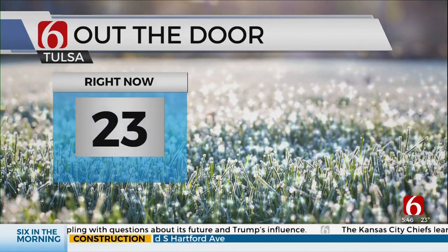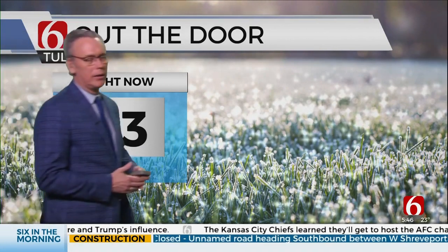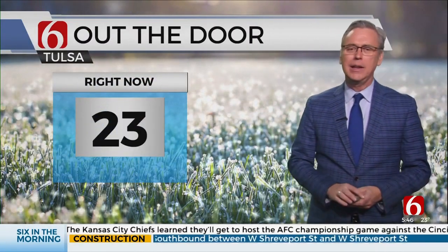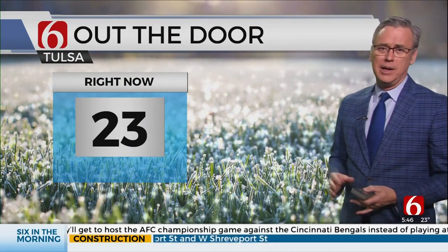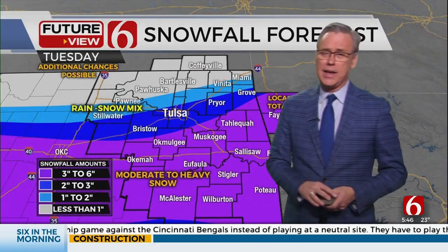So if you do happen to see a little patch of fog, especially as Stephen mentioned around bodies of water or lakes, just use a little extra caution on an elevated surface. Doesn't take much for a slick spot when these temperatures are this low. Upper teens and lower 20s. This afternoon, 48, we'll have sunshine. So let's get straight into tomorrow.